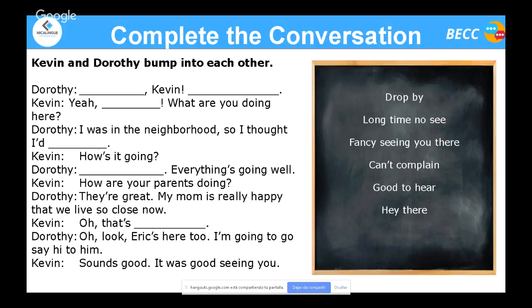So, as we were saying before, we got the conversation to complete, right? Who are the people that are watching, which are, if I'm not mistaken, 15 people right there. Let's go ahead and try to do the following. Can you please let me know in the comments what is going to be the right answer right here? If I say Dorothy, we got a blank space, we got Kevin, and then we got another blank space. Does anybody have an idea what is going to be the right answer?